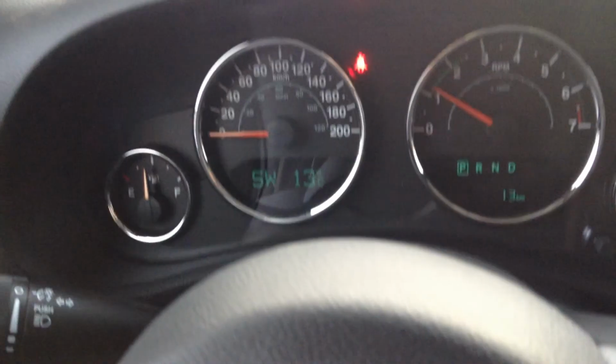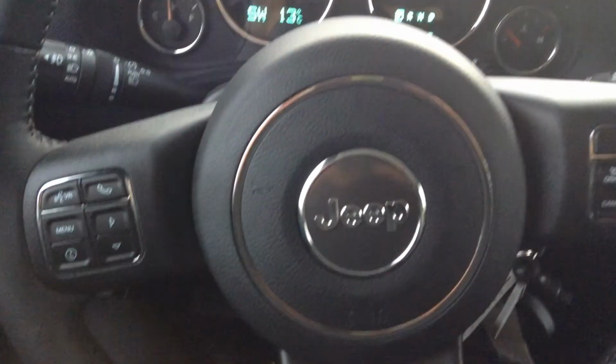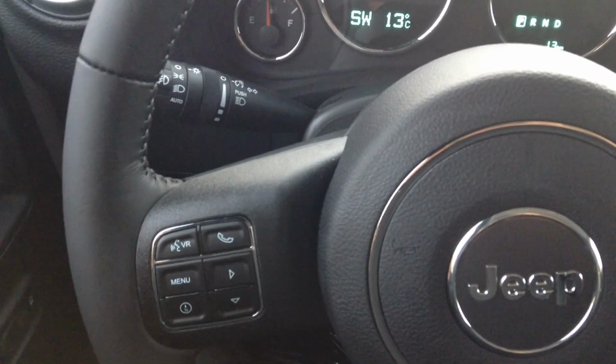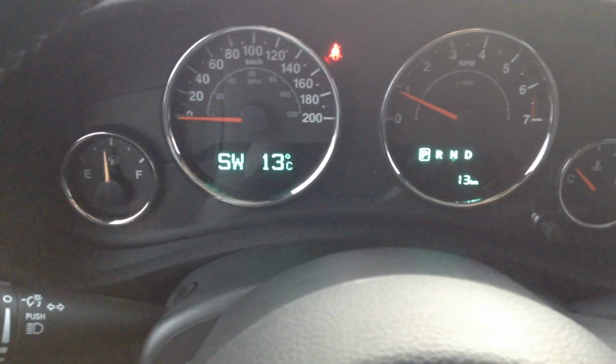But let me just bring everything to life here. So I'm going to stick the key in. There we go. So one of the first things you're probably going to notice about these Jeeps is they've got lots of buttons here on the steering wheel. So these 2 buttons right here are for the Bluetooth, going to be standard on most Saharas that you do see. This here, 4 buttons for the center screen, so we can go and cycle through what we're looking at.